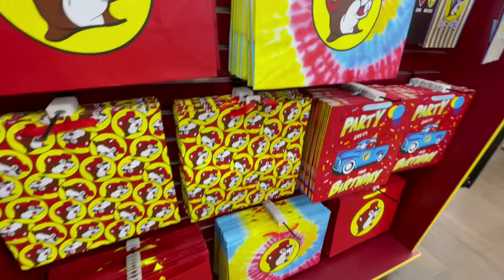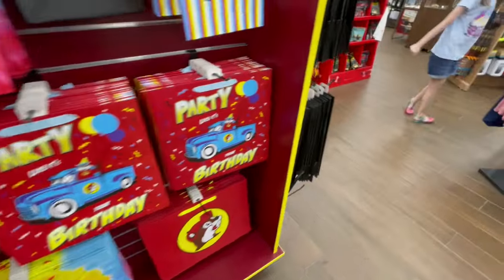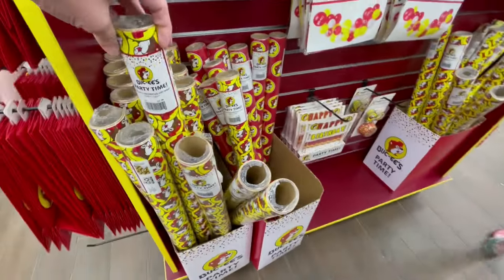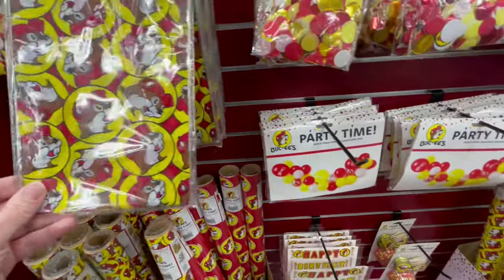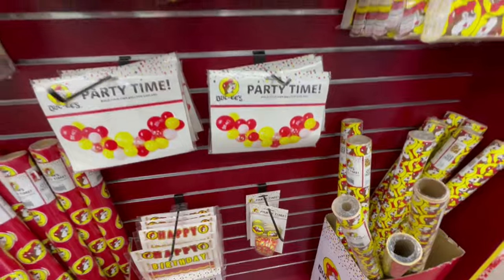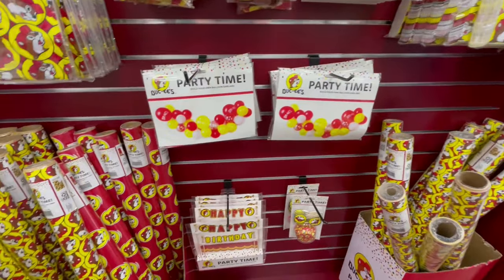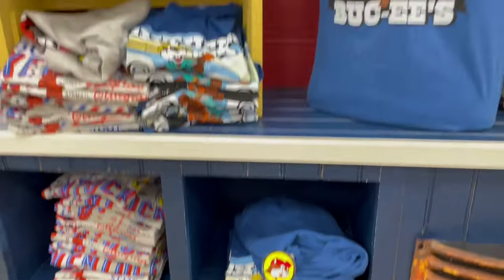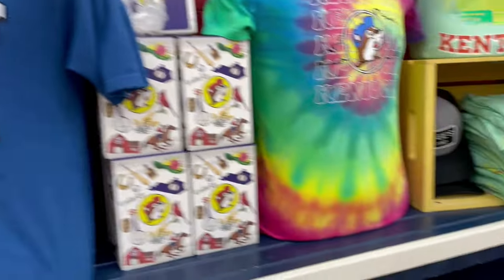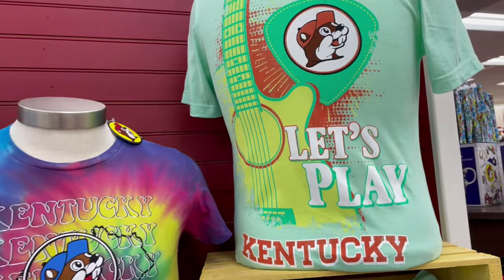Birthday bags here. If you want a Buc-ee's birthday, you got wrapping paper, some gift bags, balloons, cupcakes, and candles and napkins. They used to have plates, but they must be out. Here's all the Kentucky shirts that they have for Buc-ee's. Addie has that tie-dye one. And there's that one that says, "Let's Play."